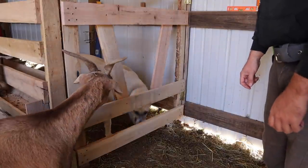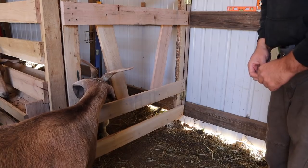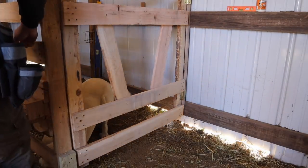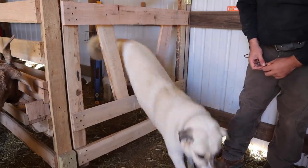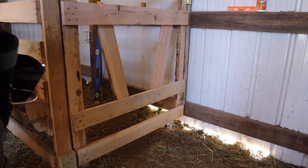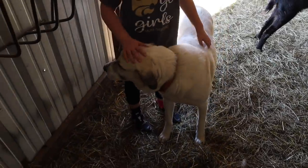Ty, get back. She's got to figure it out. Get in there. Come on. Hey, look, right here. Come on. Ha! Good girl. Come here. Here you go. Get your treat. You found out how. All right, guys. It worked. She fit through there just fine.